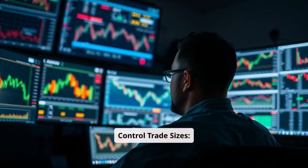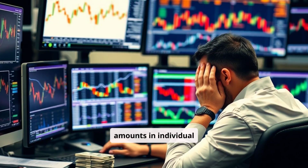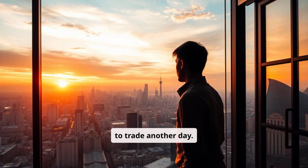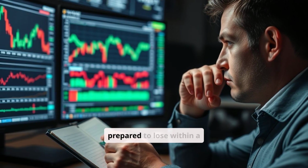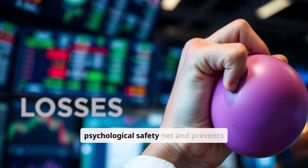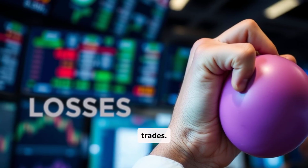Control trade sizes. Especially if you're new, avoid overcommitting large amounts in individual trades. Starting small ensures that one mistake won't deplete your account, allowing you to live to trade another day. Set failure limits. Decide beforehand the amount you're prepared to lose within a specific period, whether daily, weekly, or monthly. This creates a psychological safety net and prevents revenge trading, where losses lead to impulsive, high-risk trades.